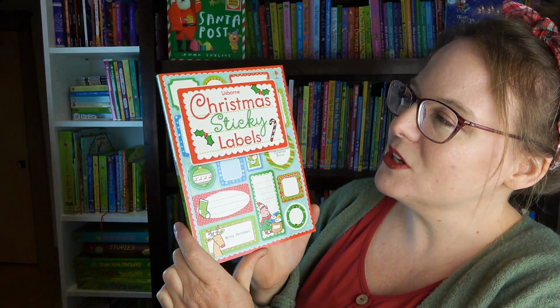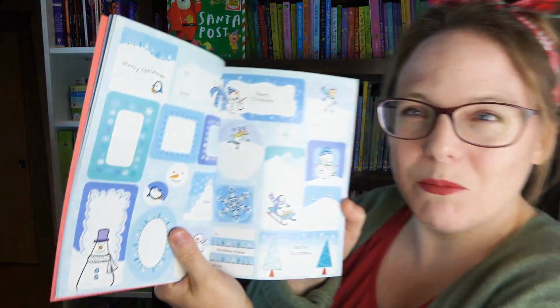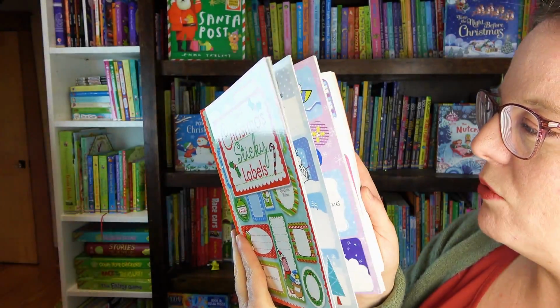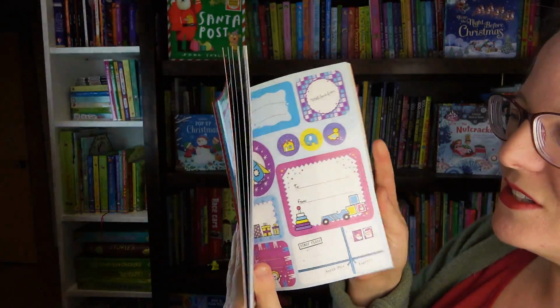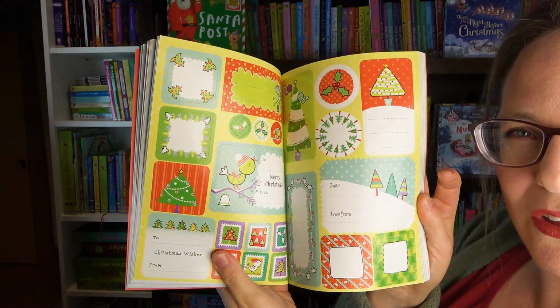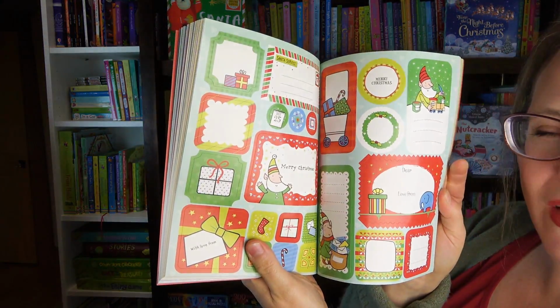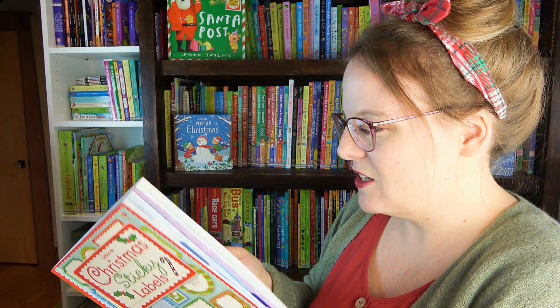And next is something else that I guess is for me as well. And this is Usborne Christmas sticky labels. This is not available with Usborne right now. This is something from a long time ago. And it is a book full of Christmas tags or labels to put on your gifts. So this is something for my whole family to use. Looks like they have a lot of different tags in here, and this will last us a very long time.